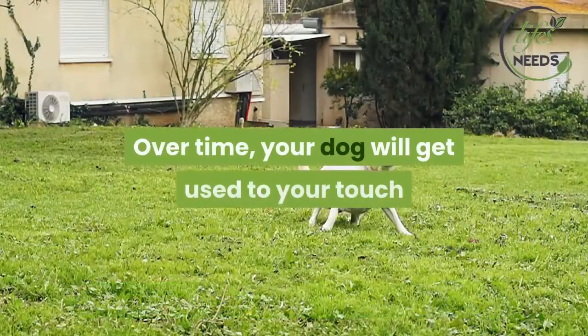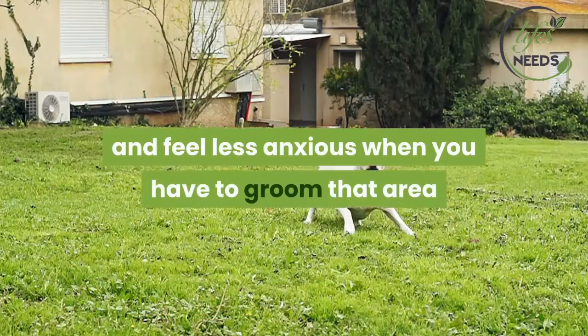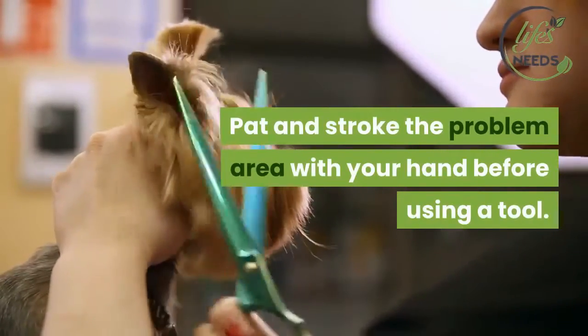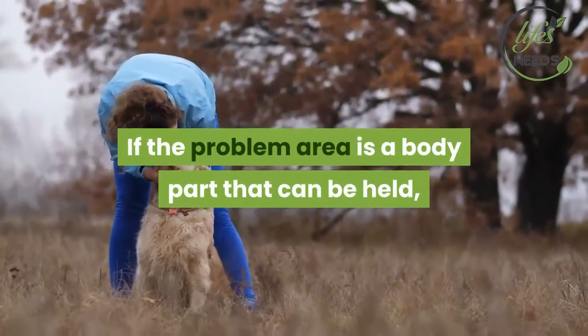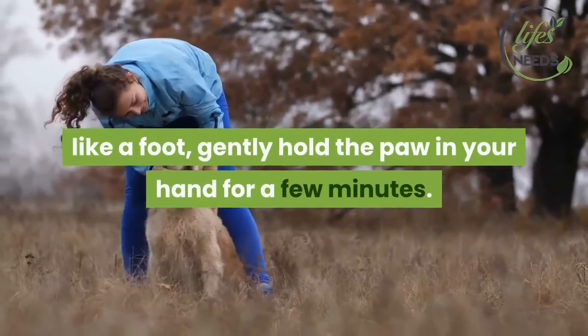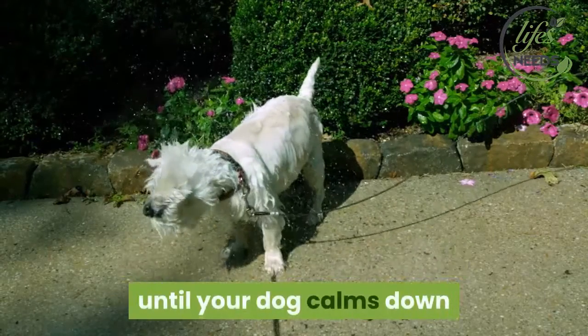Over time, your dog will get used to your touch and feel less anxious when you have to groom that area. Pat and stroke the problem area with your hand before using a tool. If the problem area is a body part that can be held, like a foot, gently hold the paw in your hand for a few minutes. Speak in a comforting voice during this process until your dog calms down.